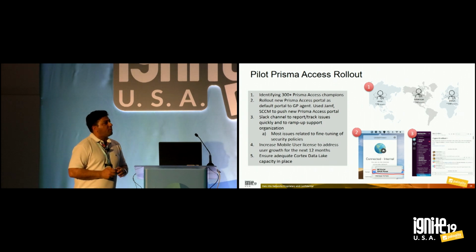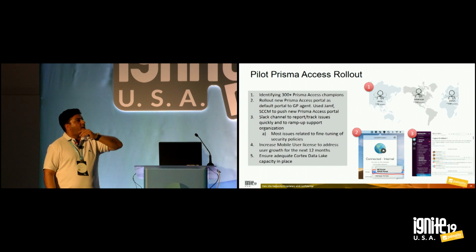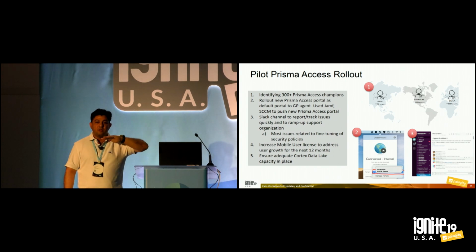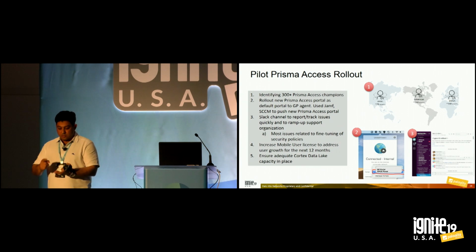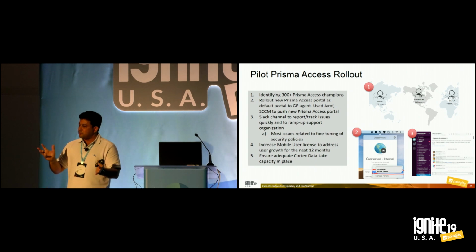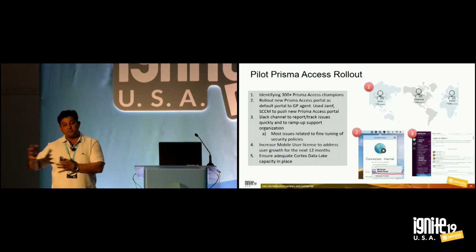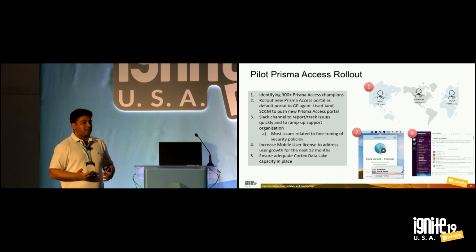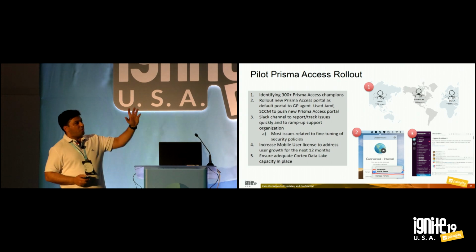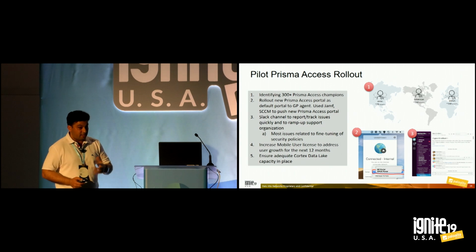So from a rollout perspective, what we did is we identified champions worldwide across 3 different regions. And the way we defined the champions is we broke down different user profiles. Let's simply say, in your company, you can have sales users, marketing users, engineering users, IT users, and so on. Unique user profiles who would access your SaaS applications, access different resources. For example, marketing has a lot of third-party vendors with whom they work. So they want to make sure that all of those third-party resources are accessible, and so on. So, use your champions or early adopters in a very diverse manner to cover pretty much all the use cases. That really helped us.